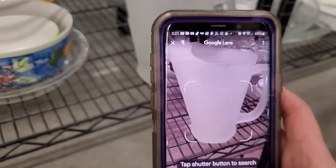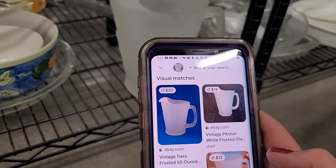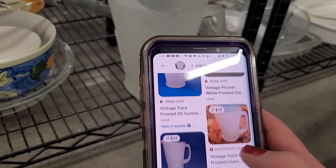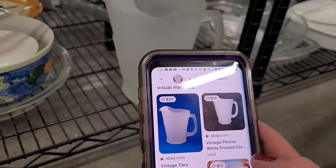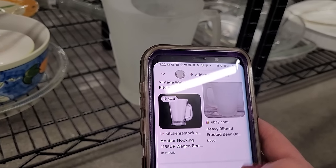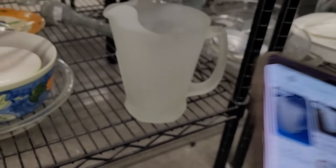I am going to just do a quick Google Lens for you to see if we can find out how much it is worth. $20. Oh, $12, $14, $25. No matter, I absolutely love this. So if it doesn't sell in my booth, I will not be too terribly disappointed at having to keep it. I think it will be gorgeous for summer outside.